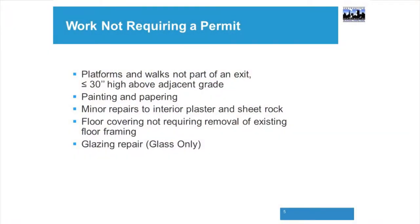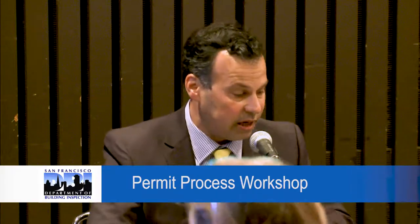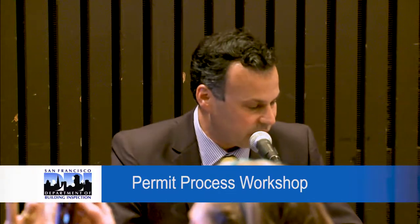Platforms and walks that are not part of an exit that are equal to or less than 30 inches above the adjacent grade. So if you're on the first story of a building and you want maybe to have dirt or something and you want a little walk or you want to make a small deck, you do not need a permit for that so long as you keep it 30 inches above grade or less.